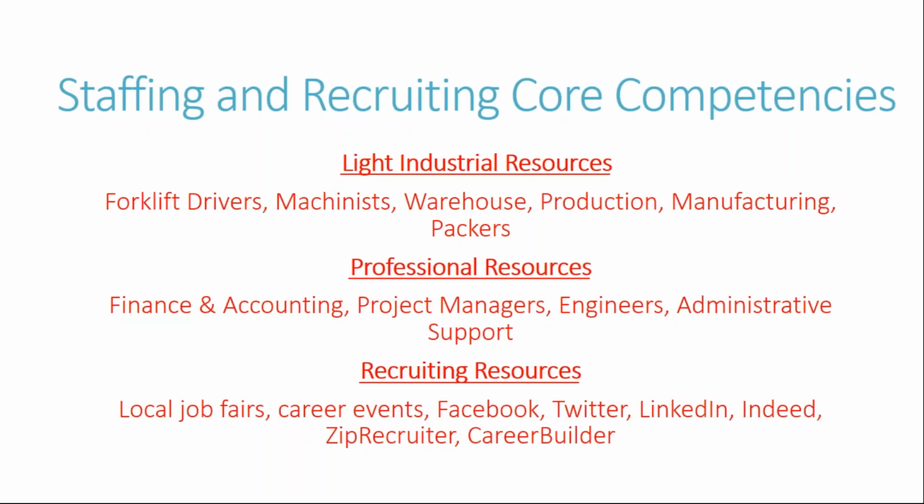So in short, what does that mean to you? We can be your partner from recruitment to retirement. We offer full cycle recruiting with core competencies in light industrial and professional staffing, as you can see here. Employee turnover is expensive, more so than you might think. And while some costs are more easily calculated than others, measurable or not, they all hurt your bottom line. Right now, the average cost of a new hire is just over $4,000.